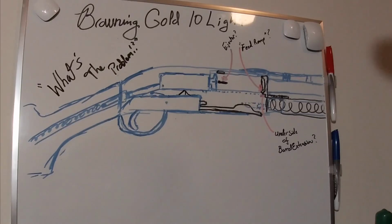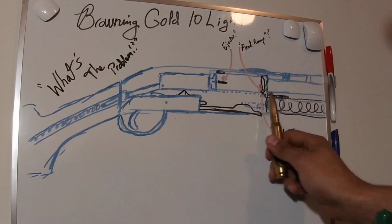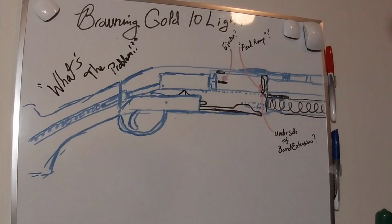Now, if you don't know, the Browning Gold 10 is a gas system. It is a piston-ringed gas system that uses a fairly traditional method of a sleeved piston, not so much a tappet, but an operating arm coming off of this larger piston sleeve that's actually attached to the piston rings that goes underneath the barrel ring and gas block. They dual purpose as one.